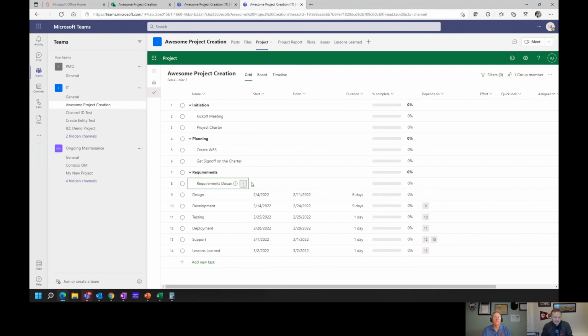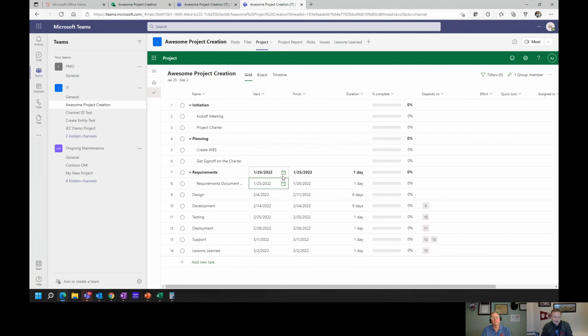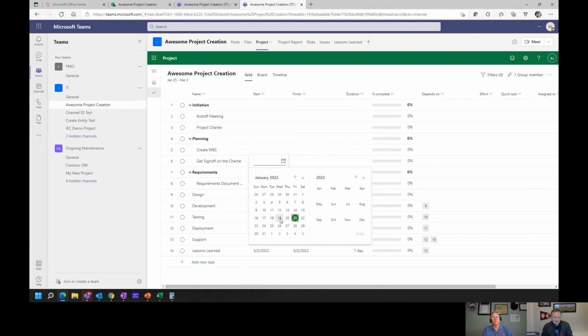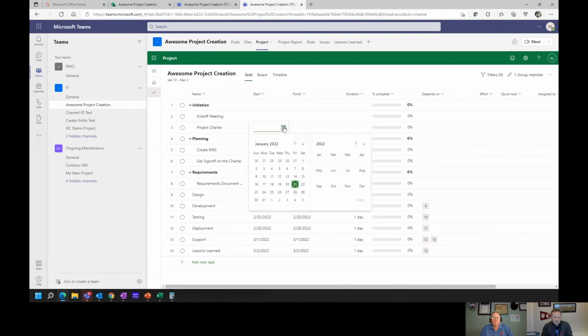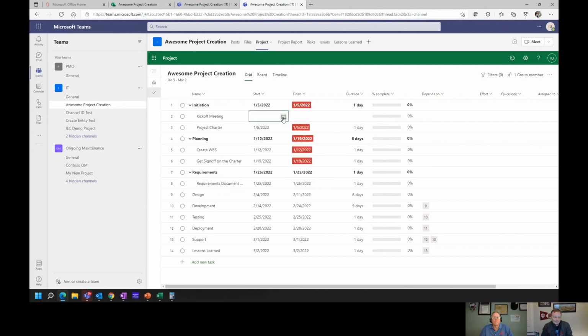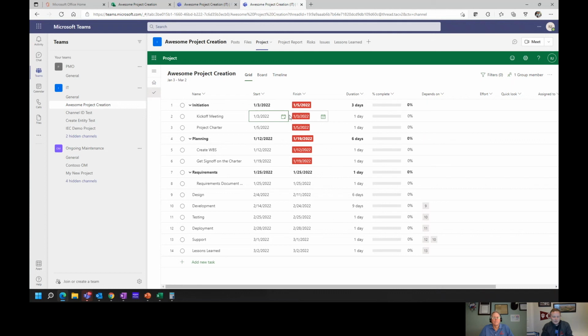You can go many levels down into the subtasks, and I can give it a start date. I can say I want this to start on the 25th, and then that summary task is displaying that. So I'll give a bunch of these different start dates and complete my little plan here. And what it's doing is showing that those are already late. It's very easy to understand and see what's going on there.